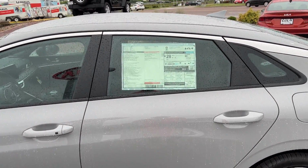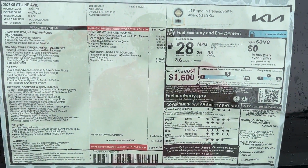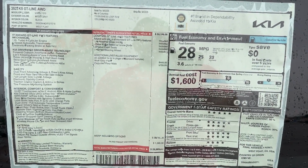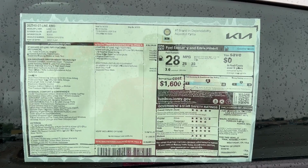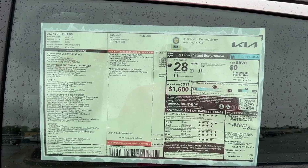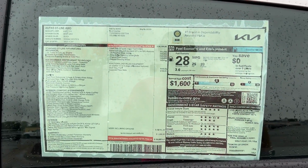Real quick, we're going to go ahead and give you a peek at the window sticker here. Feel free to pause at any moment. Sorry for the raindrops here, but we'll work through it together. MSRP on this type of vehicle is $29,885, and we do include a set of all-weather mats in the all-weather cargo tray for an extra $400. But again, we do sell these vehicles at MSRP here.